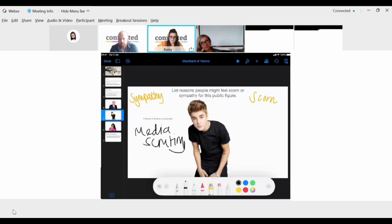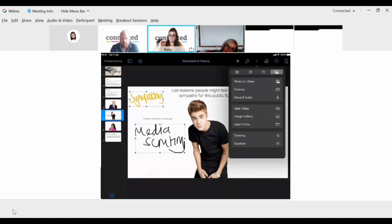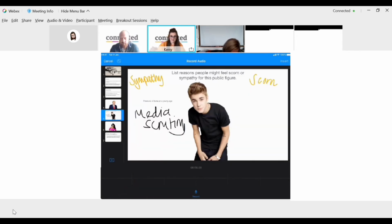So you can see there you can add drawings or you can write things. What I also might want to do as a pupil is add a voice recording to show my learning. So again, plus at the top, always plus to add something. In the first block, we've got photo, camera and then record audio. If I tap on record audio, it's going to automatically put me into a little recording studio.